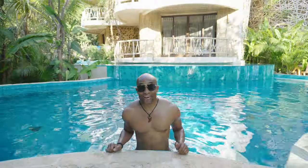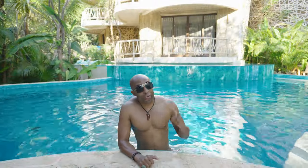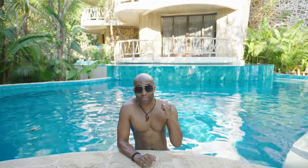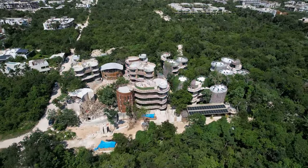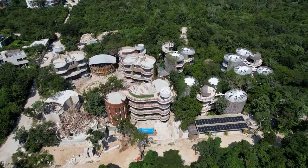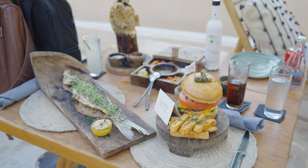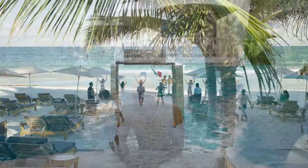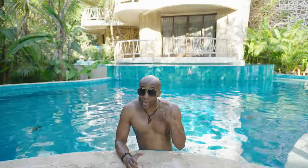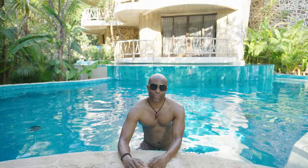So as you can see now, we're at the pool area. Right across from me, you have a nice bar area where you can get your drinks and bring them back to the pool. So let's talk about this location. This beautiful community is in the heart of Tulum. You're minutes away from the beach, where you have plenty of restaurants and beach clubs. You're minutes away from downtown Tulum, and you're only 15 minutes away from the airport, which is projected to be completed at the end of 2023.